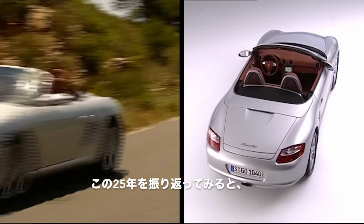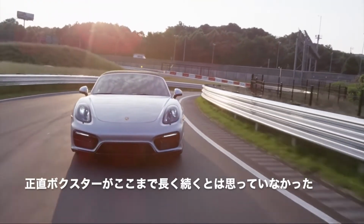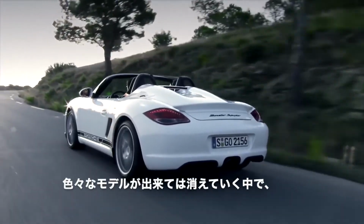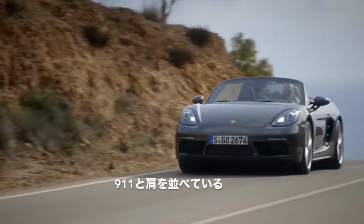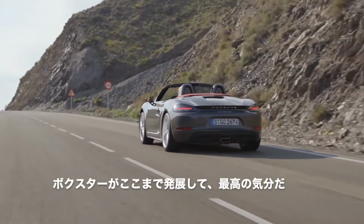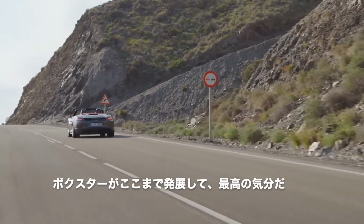Reflecting back 25 years, I did not expect the Boxster to carry on this long as a partner car to the 911, but it has. A lot of models have come and gone. And I think the Boxster, that it's here to stay, was a really, really good feeling for me. I couldn't imagine sitting here saying this 25 years ago.